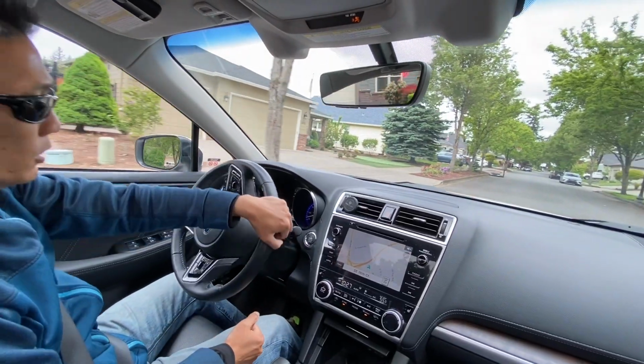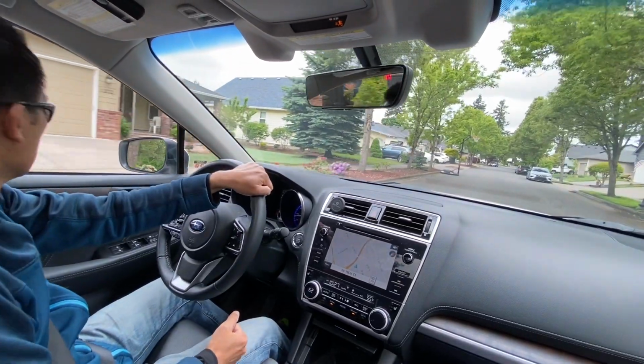Okay, with the sun out and coffee in hand, let's hit the road. Oh, by the way, I have a correction to make. This is a 2019 Outback, not 2020. Sorry about that, I got it all mixed up. But regardless, let's hit the road. Okay, let's go.